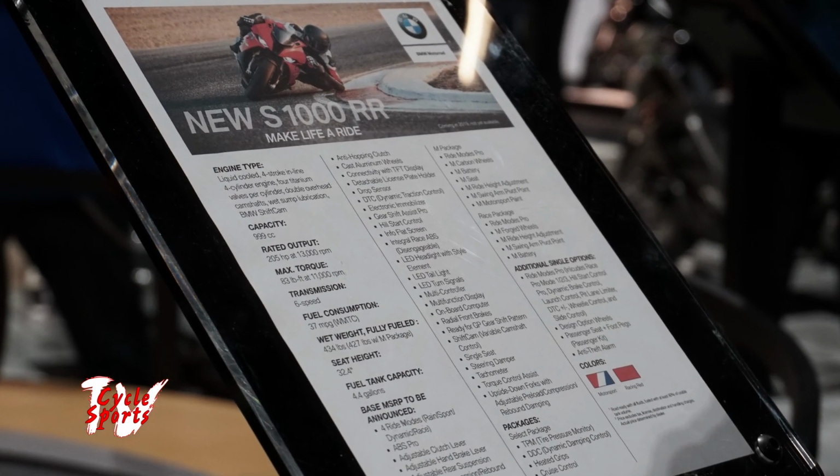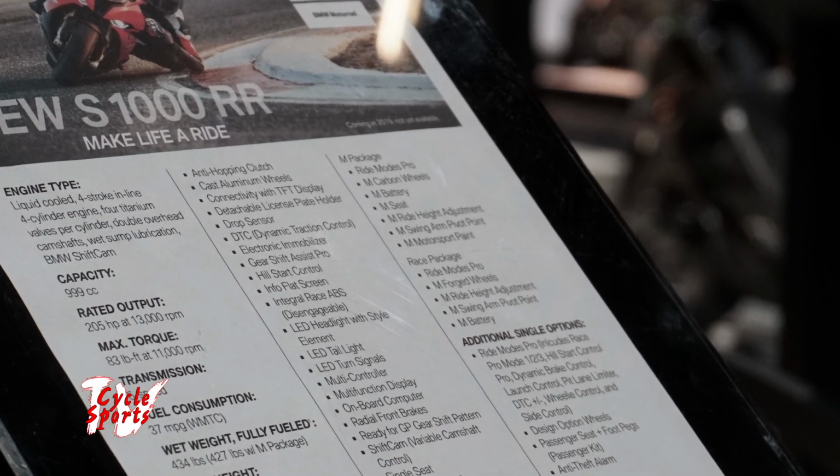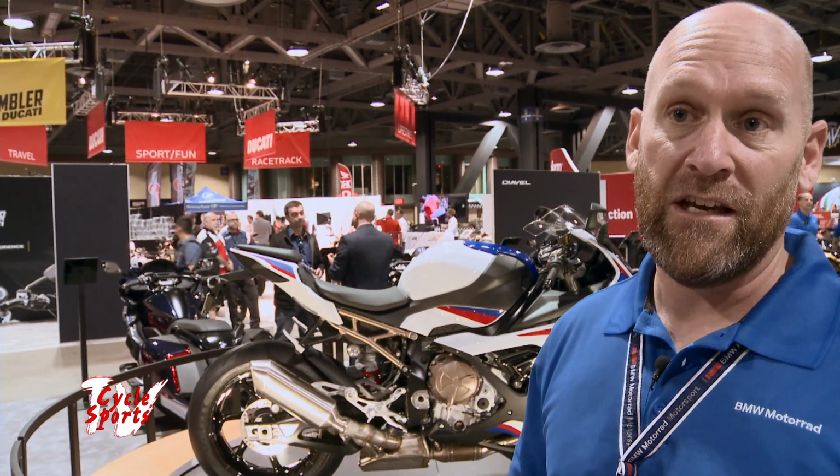Having the ability to have a premium package and then adding an M race package on top of it, at the end of the day, there's not many base models due to the education that people have now.